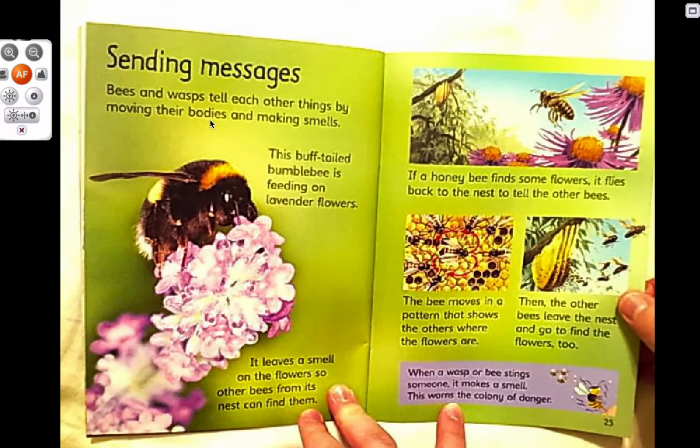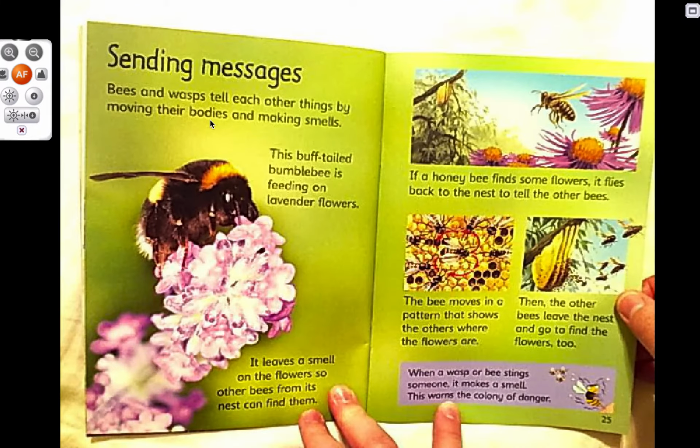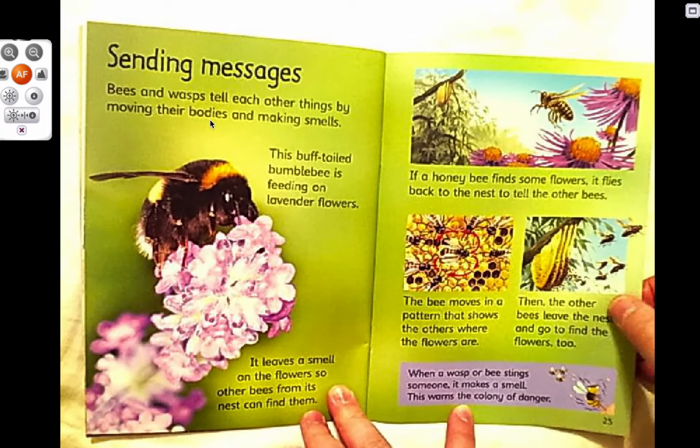When a wasp or a bee stings someone, it makes a smell. This warns the colony of danger.